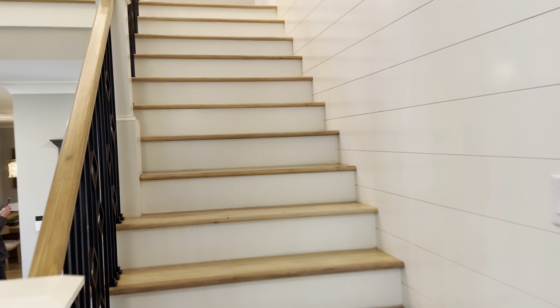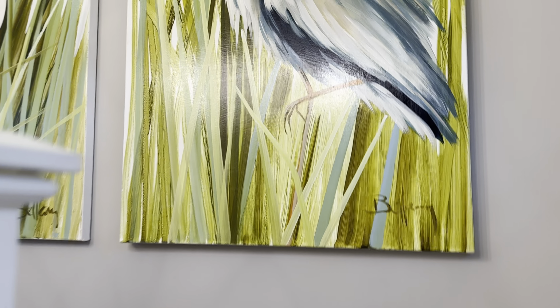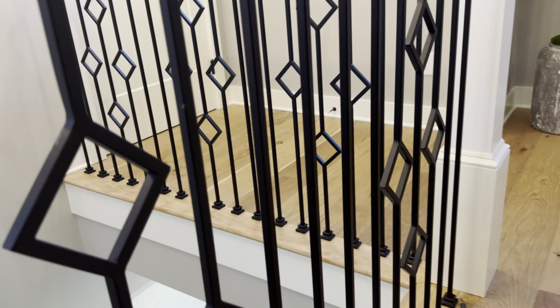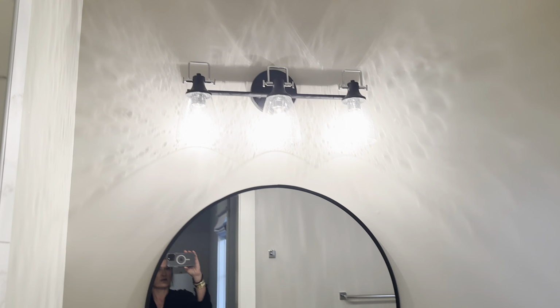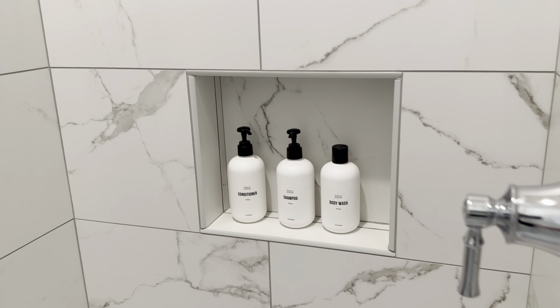Now let's take a look upstairs. Love the herons up there. And then just to give you a sneak peek, and I love the details in the iron here. Okay, so coming down here, got a long hallway. So king bed here, walk-in closet, full bath. And just so you notice, little details like this, Picasso always has shampoo, conditioner, body wash, everything. They're very consistent with all of that. So that is very nice.